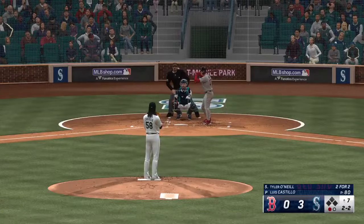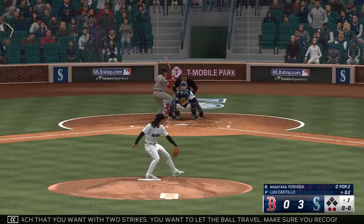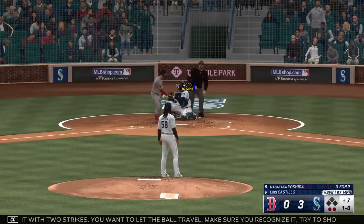Okay. Just exactly the opposite kind of approach that you want with two strikes. You want to let the ball travel, make sure you recognize it, try to shorten up so that you can at least put the ball in play. Clearly fooled, but I think even more so, you question the two-strike approach.